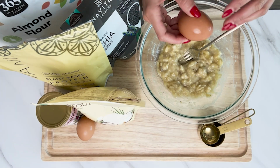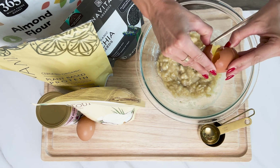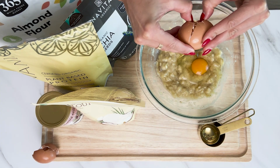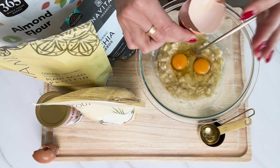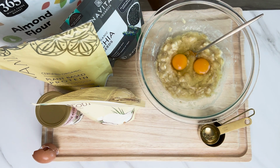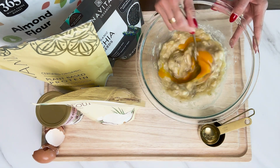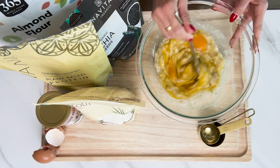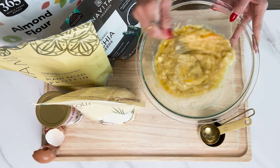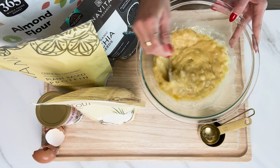Next up, we are going to add our egg. So I really try to only buy pasture-raised organic eggs. Ooh, whoopsies, we definitely don't want any shells up in there. I feel like when you buy this type of egg versus a non-pasture raised, non-free range, non-organic egg, you can literally see the difference in the yolk.